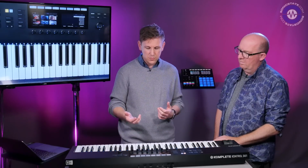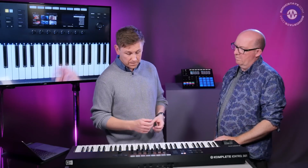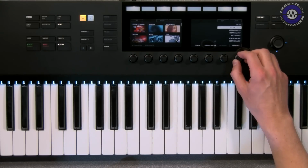So what we have now is instrument previews. It's very, very simple, but something that really accelerates the workflow. I'll just show it to you, and you'll see what's going on. So I'm just going to step through these results.